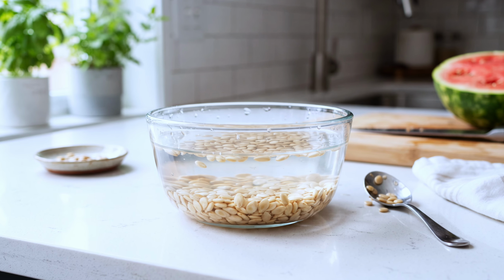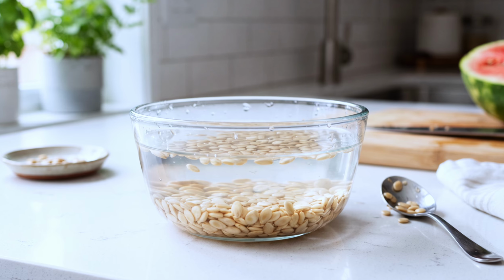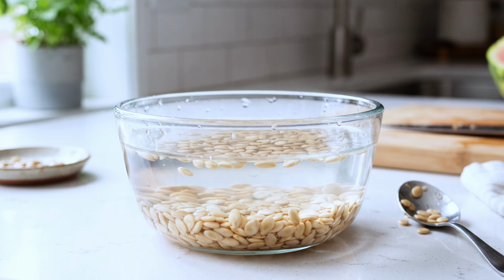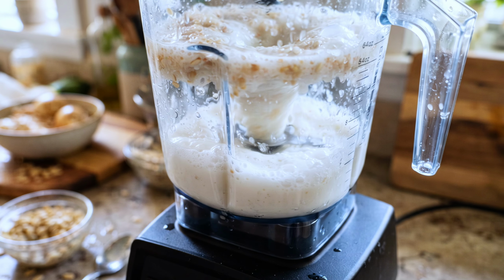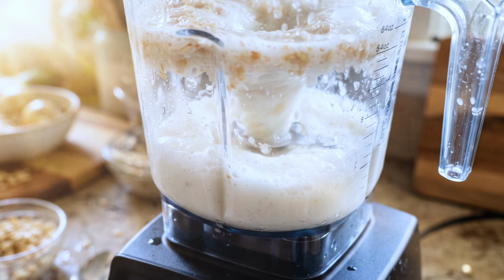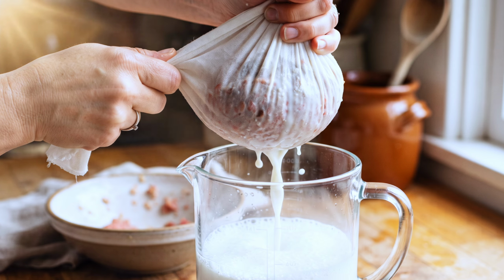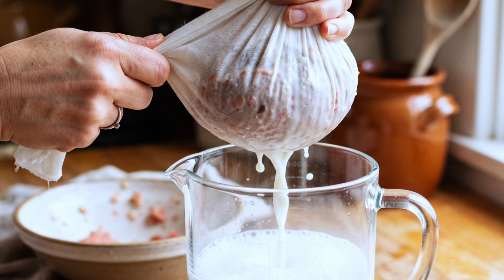What almost nobody realizes is that shelled watermelon seeds, the soft, pale kernel underneath the black hull, blend into a genuinely creamy, mild milk, closer in texture to sunflower or pumpkin seed milk than anything watermelon flavored. Shelled watermelon seeds are a notably good source of plant protein and magnesium, along with zinc and healthy unsaturated fats, a nutrient profile that punches well above what most people would expect from a fruit's discarded seeds.